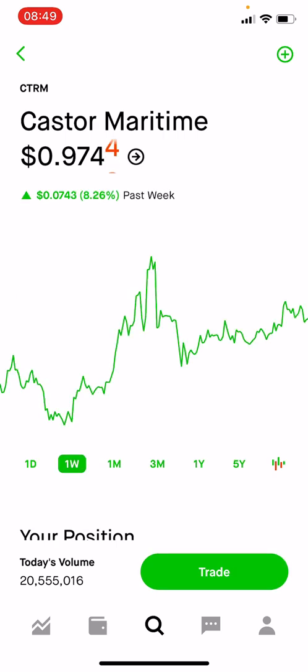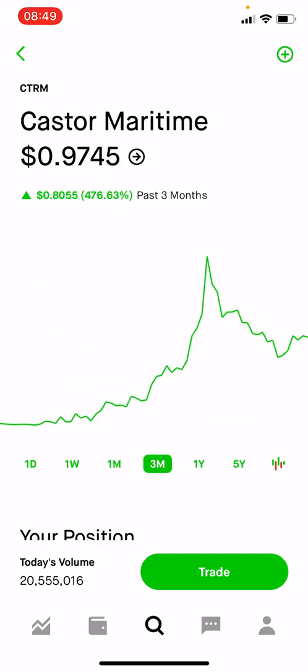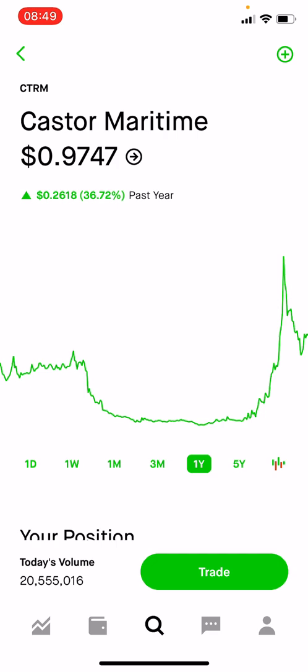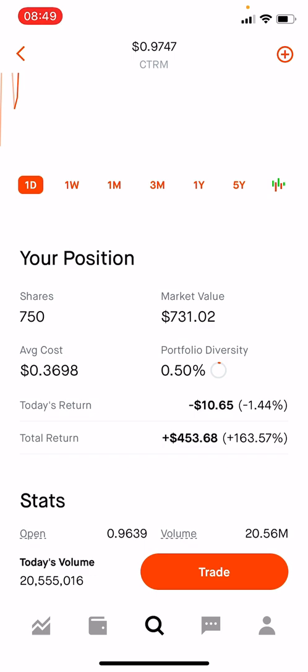For the week they're up 8.26%. For the month they're up by 0.45%. 3 months they're up by about 476%, and for the year they're up by about 36.72%. So currently my position is 750 shares, average cost 0.369, and I'm up by 163%.